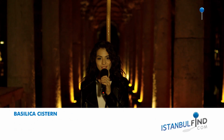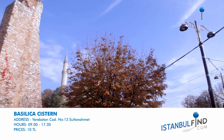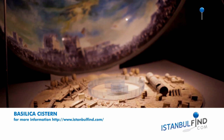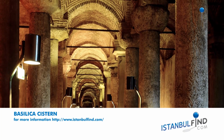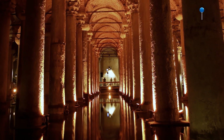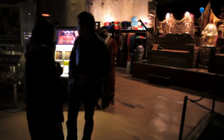The amazing cistern of Yerebatan was built in the same year as the Hagia Sophia, and it has been the source of water for the palaces of the Byzantine and Ottoman empires. It used to hold 80,000 cubic meters of water. Today it has half a meter high water, with a fantastic cafe where poetry and music recitals take place.